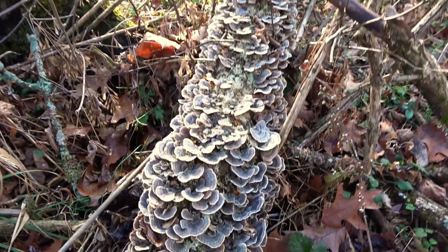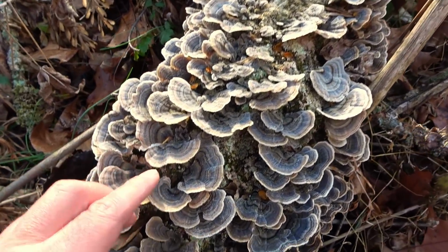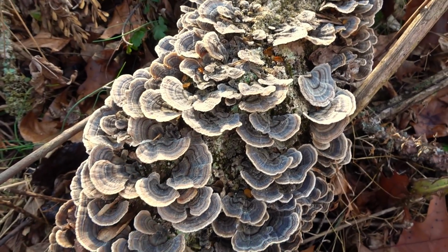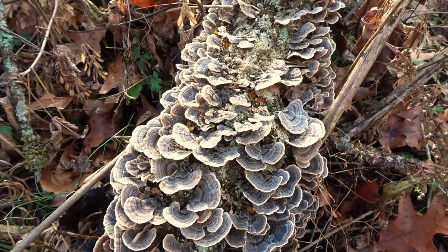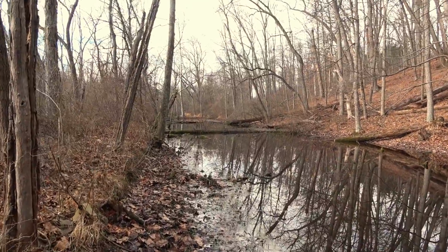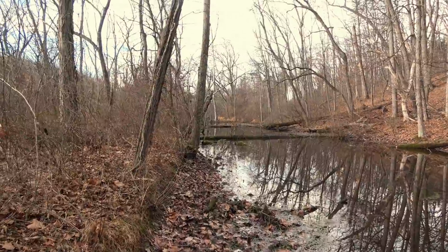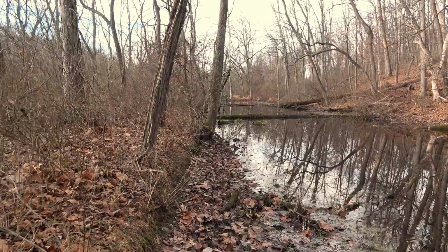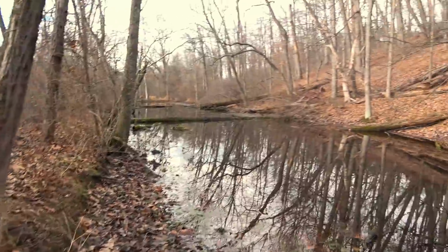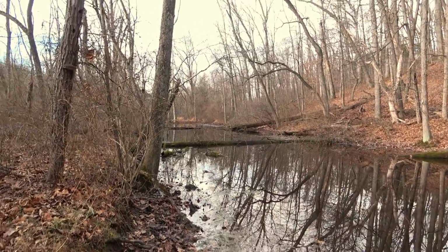The tree here is loaded with those turkey tail mushrooms. I believe that's what they're called because they kind of look like a turkey tail with the colors there. Beautiful, beautiful mushrooms. Once again, just kind of walking on the edge here. Set up into thorns. Still looks very canal-y down this way.